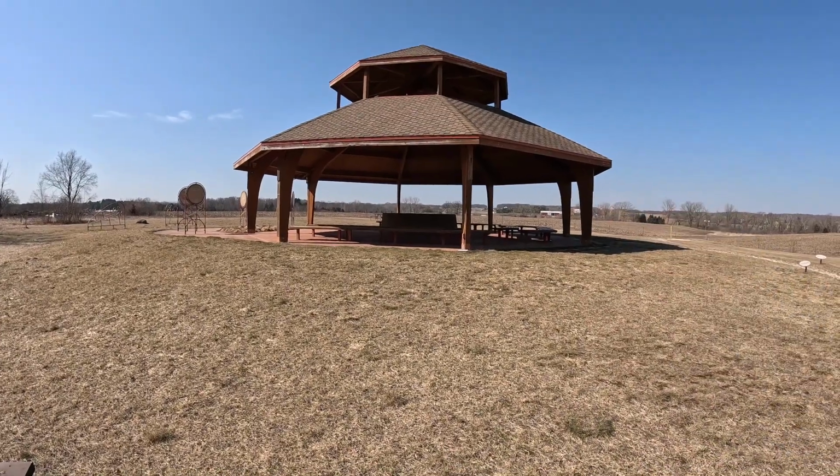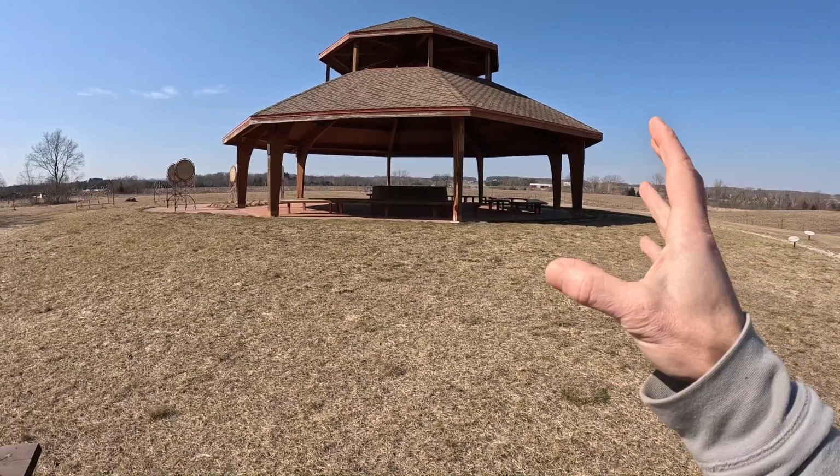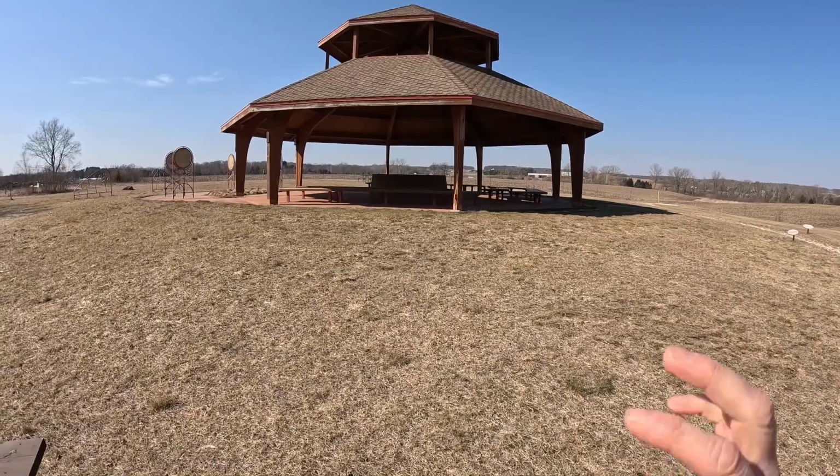Hey, happy Oonsday, guys. I'm in another site in my state of Wisconsin that has Indian burial mounds, the effigy mounds in the shapes of lizards and birds. We're going to check them out.